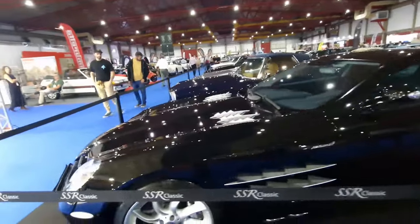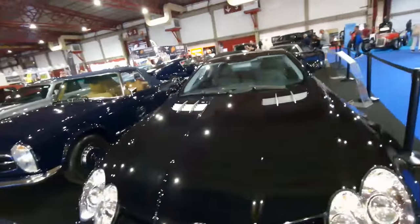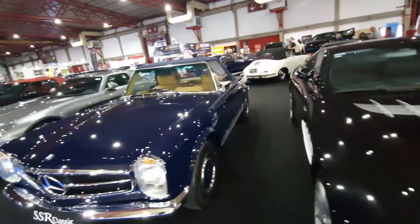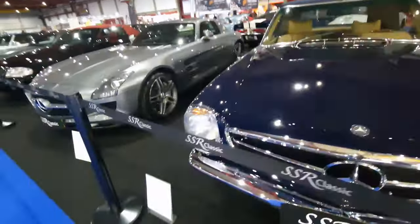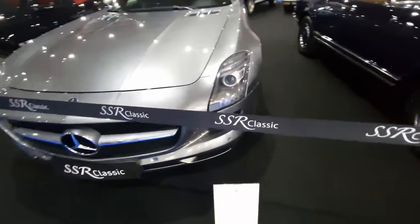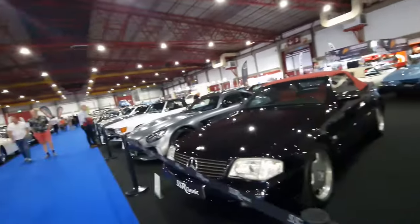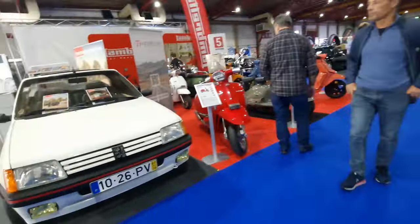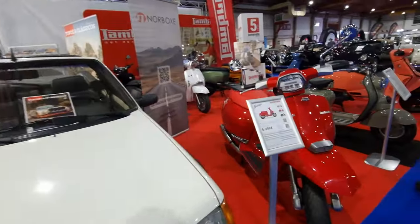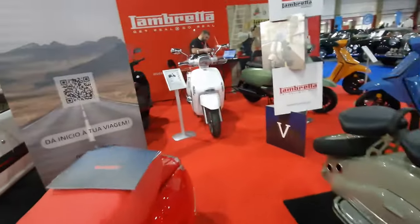So here you got more Mercs. I think these are also all for sale or just exposition. Oh, these are all restored, yes. Now I think they're for sale as well. So there are some private garages that have like a lot of this stuff. These scooters are for sale.